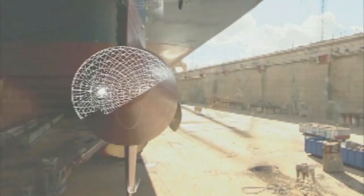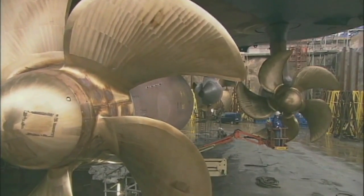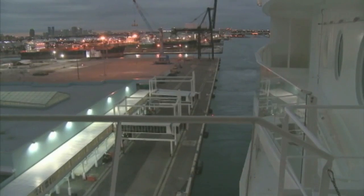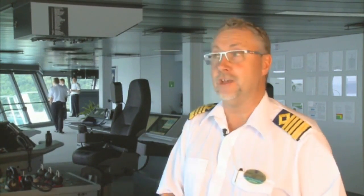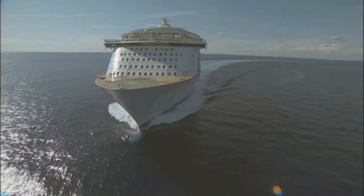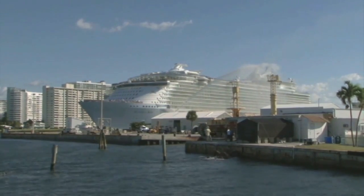On the stern of the ship, we have 3 azipods. And in the front of the ship, I have 4 propellers that work sideways, which I use when I dock the ship. So with cooperation between the azipods on the stern and the bow thrusters forward, I can make the ship go sideways, I can spin around on a dime, I can back the ship at 17 knots, I can move her sideways 4 knots and go ahead 24 knots. The maneuverability of this magnificent ship is absolutely unbelievable. So it's a very maneuverable ship.